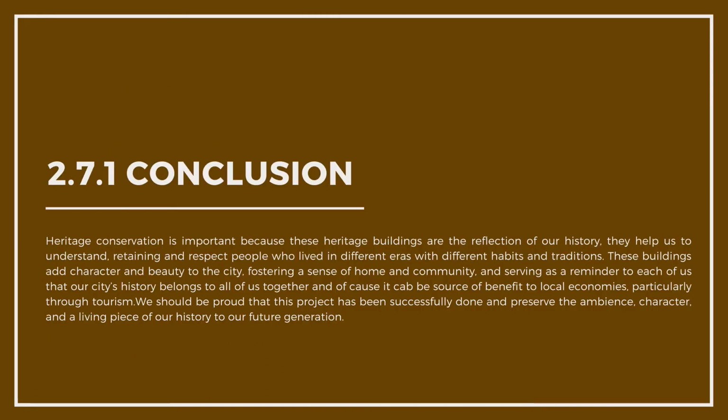As a conclusion, although the mission house has suffered great ruin and dereliction, people tried their best to restore and reconstruct it to bring back the original appearance and the beauty to the city again. We shall be proud that this project has successfully been done and preserved the ambient character and a living piece of our history for our future generations.